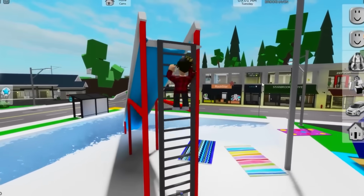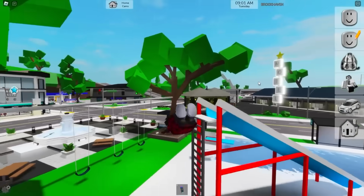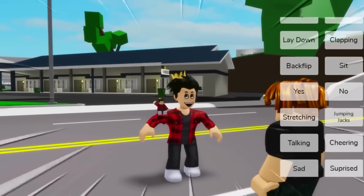And this is how we climb. It almost looks like we're doing some sort of bug to climb up faster, but it really isn't that. It doesn't make you go faster than anyone at all. Those animations are so cool. I think so too, Bacon.